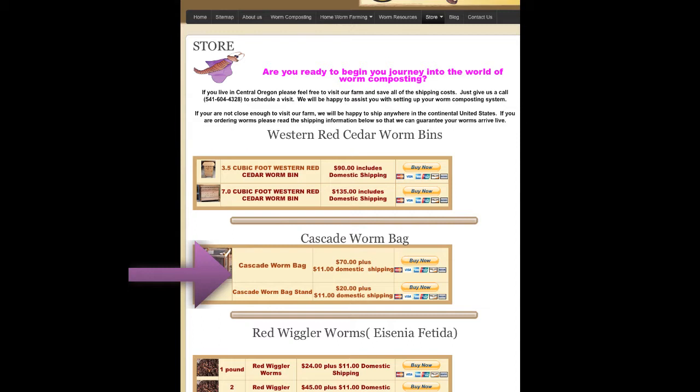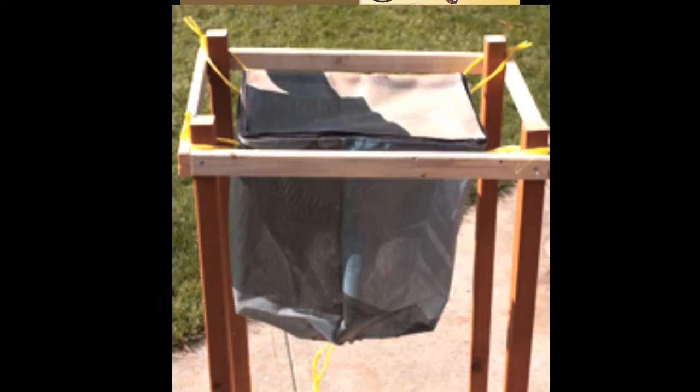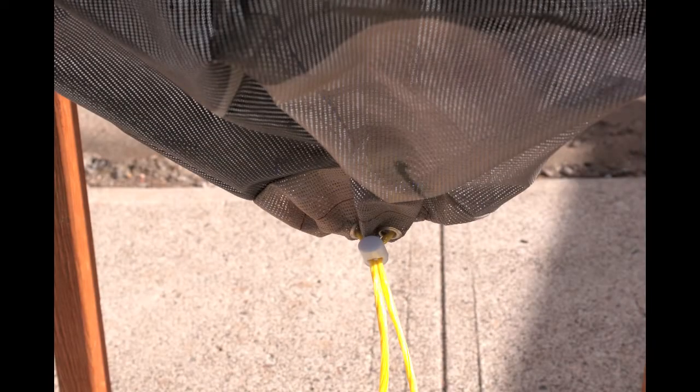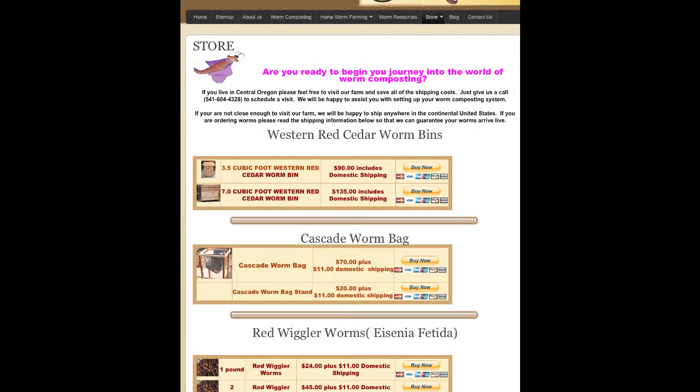The Cascade Worm Bag is made totally out of recycled material. We take old, used banners that are on their way to the dump and we recycle those by creating this worm bag that has excellent airflow. It also has a continuous flow system which allows you to remove material from the bottom. The bag itself costs $70 and you can purchase it by clicking the Buy Now button.